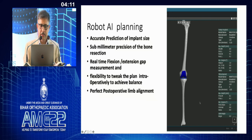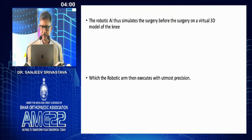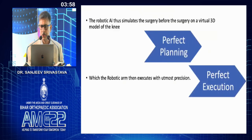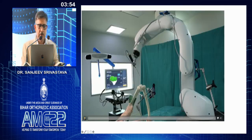So all this plan will come a day before the surgery when you have done the planning. So basically you are doing a virtual surgery before the real surgery. Then the next step is execution. So we just saw how it works.